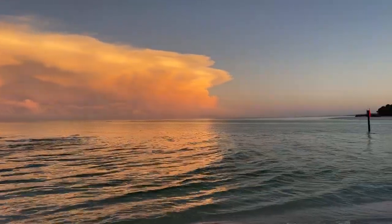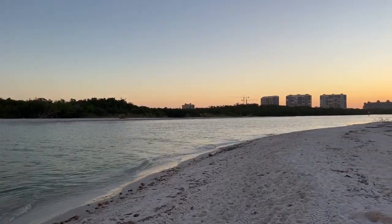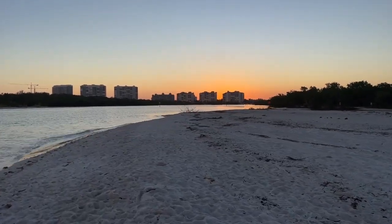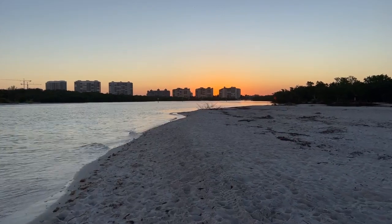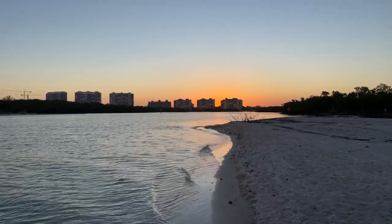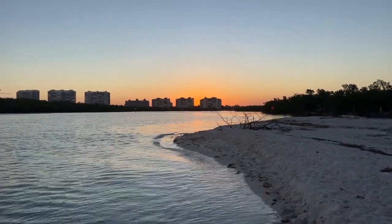Ooh, here comes the sun. Here comes the sun. Getting that glow over there by the condos. Here it comes. Boy, those clouds behind me, though, are just still lighting up. Still really super quiet out here.